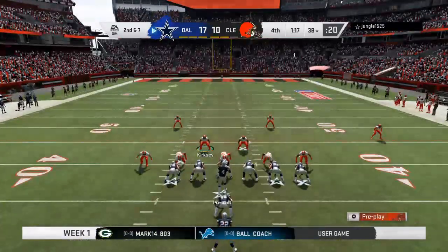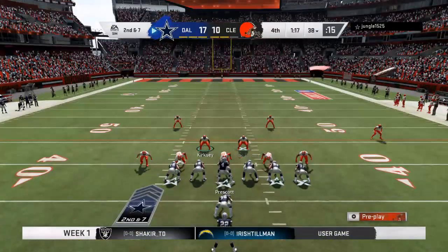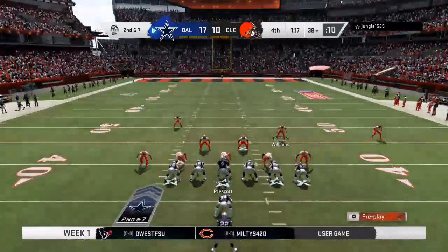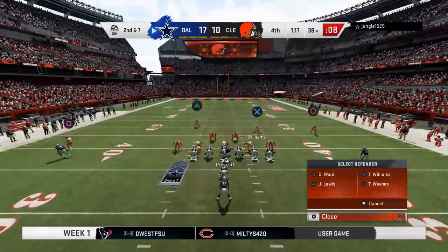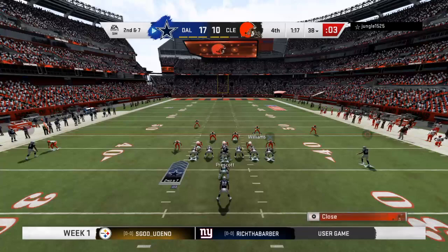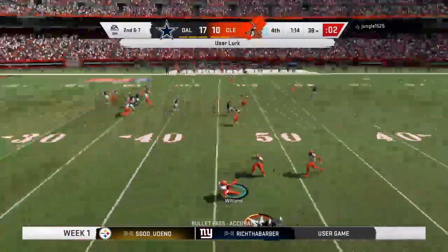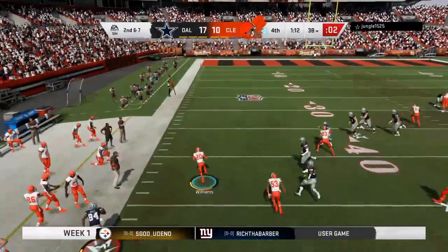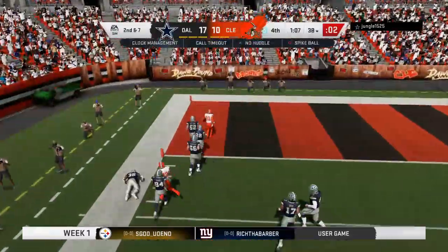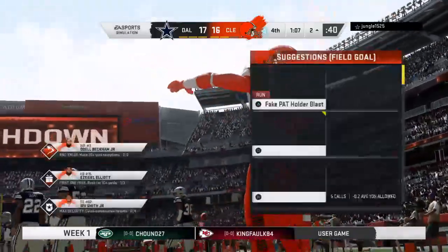Have to imagine this will be on the ground as well as they come up 2nd and 7. Going to 52. Here we go, 46. 26. Now Prescott. And look at this. They get the turnover they needed. It's intercepted. Trevor Williams with a pick. And he takes this one back into the end zone. And the Browns defense has a touchdown.